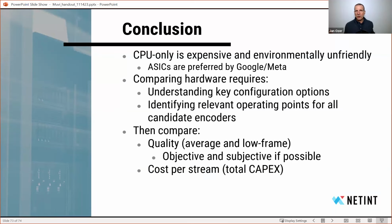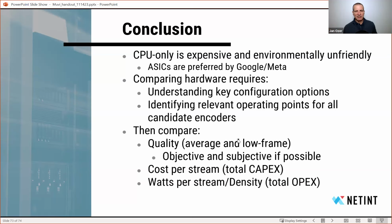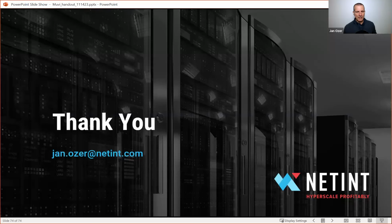Once you understand that the quality is more or less equivalent, then you want to compare the cost per stream and the total CapEx, the watts per stream and density. And I keep bringing up density because the number of servers determines what your co-location cost is going to be, or your internal expense for housing those servers, plus the maintenance cost, which we haven't even covered. It costs a lot more to maintain 100 servers than it does to maintain one server. And that's it. That's my talk.